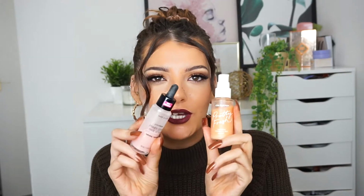Onto makeup, kind of. These are like hybrid primers. They're like primer skincare kind of thing. So the Colourpop Pretty Fresh Hyaluronic Acid Primer is a hyaluronic acid primer, so it's going to be somewhat hydrating. I love this because I find it plumps out my fine lines and makes makeup apply better. As I said, I do have dry skin, and I do find my skin does get dry sometimes throughout the day, and this really helps stop it from getting dry.